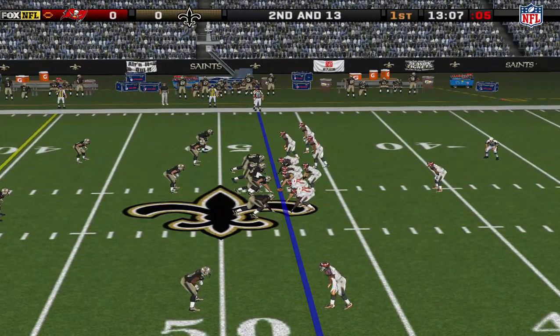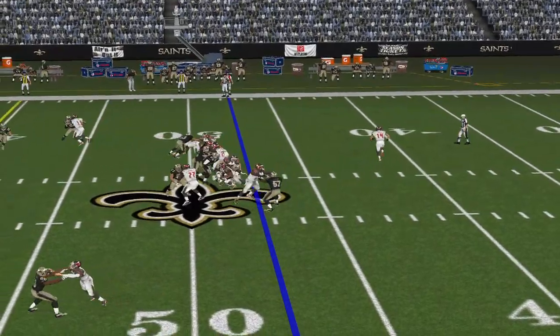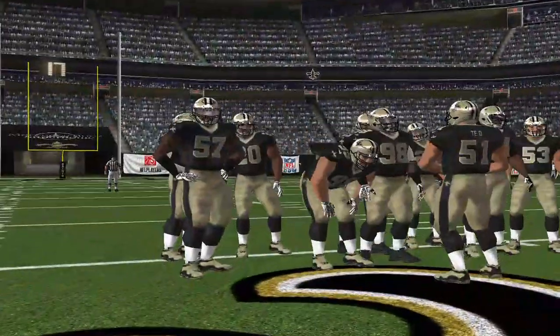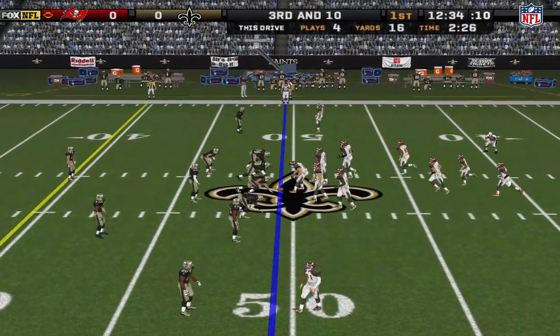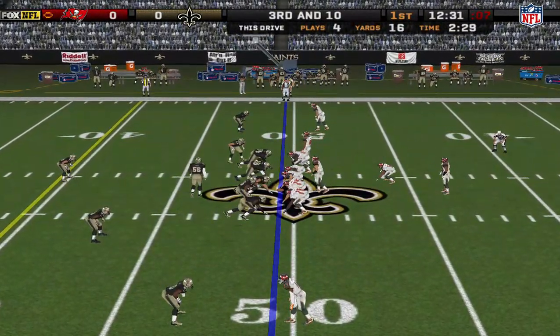The Saints with a 4-man front. They give it to the halfback. Davis comes up to make the play. 3rd and 10. Let's go. All right, here we go.